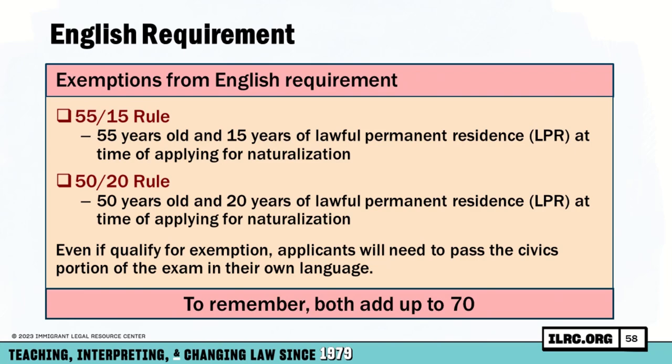There is a 65-20 rule as well. If I'm at least 65, and I've been a lawful permanent resident for at least 20 years, I can then be exempt from English and have an easier English test.